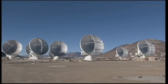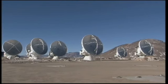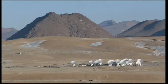ALMA was designed to work in the same part of the spectrum, but it was to address the fundamental problem with Scuba 2, which is although it's great for seeing the big things in the universe and surveying where all the stars are forming, what we can't do is zoom in and look in very great detail. ALMA can do that? Yes, we utilise the technique of radio interferometry.